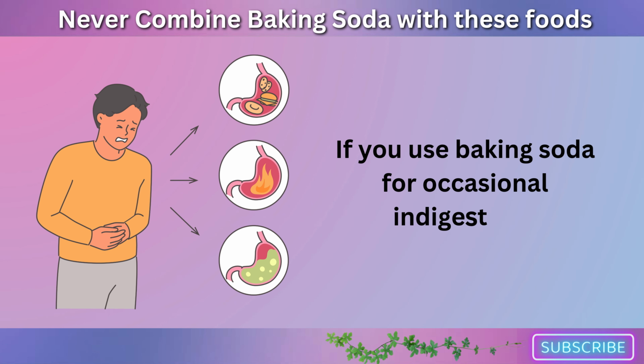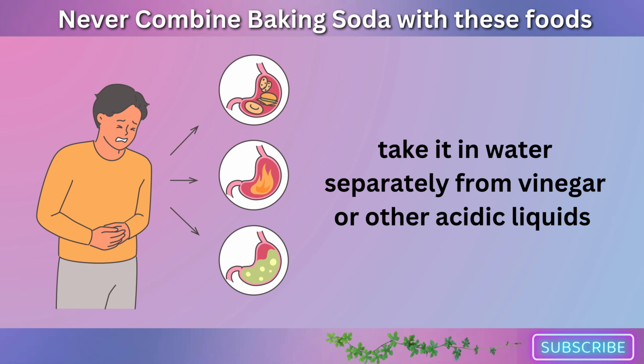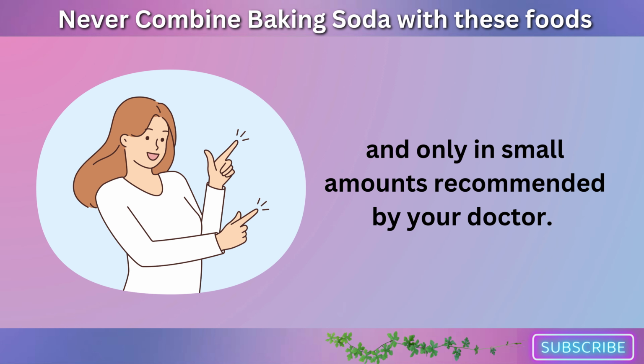If you use baking soda for occasional indigestion, take it in water separately from vinegar or other acidic liquids and only in small amounts recommended by your doctor.